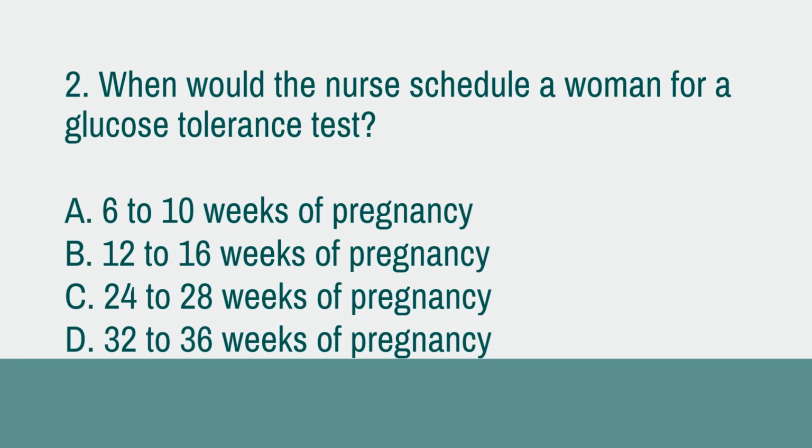Question number 2. When would the nurse schedule a woman for a glucose tolerance test? Options. Option A. 6 to 10 weeks of pregnancy. B. 12 to 16 weeks of pregnancy. C. 24 to 28 weeks of pregnancy. And D. 32 to 36 weeks of pregnancy. So here the correct answer is option C. 24 to 28 weeks of pregnancy. This test is commonly performed during this time frame to screen for gestational diabetes. So it is a condition that can develop during pregnancy and affect the blood sugar levels of the mother. So screening for gestational diabetes during this period allows for timely intervention and management if the condition is detected.